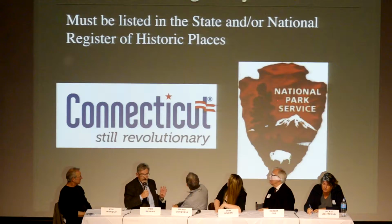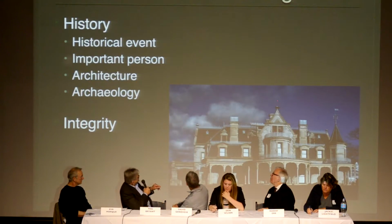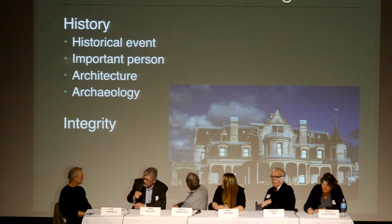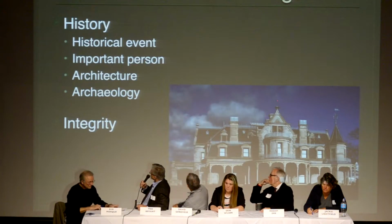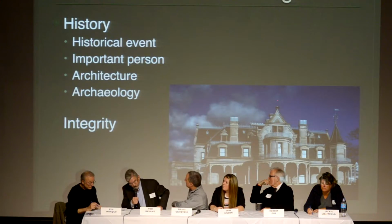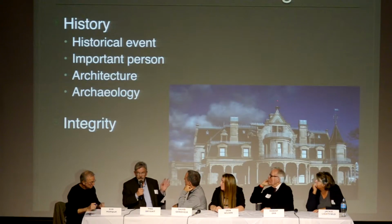These buildings, to be qualified, have to be listed on either the state and or national register of historic places. If it's a national register listing, or actually any of them, both use the same set of criteria, with slight variations. They have to be connected to a historical event, an important person, have architectural significance, or they must be important for archaeology, and they must have a high degree of integrity. This is the Lockwood Mathews Mansion. It's in Norwalk. It's a National Historic Landmark. You don't get more integrity than this place if you've ever been there.